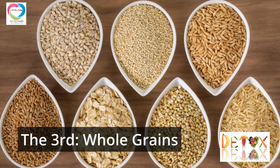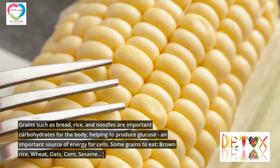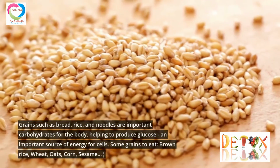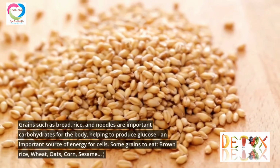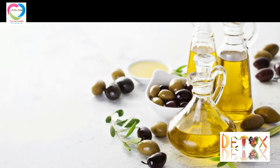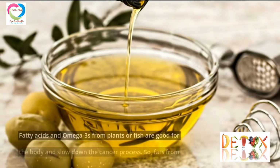The third, whole grains. Grains such as bread, rice, and noodles are important carbohydrates for the body, helping to produce glucose, an important source of energy for cells. Some grains to eat: brown rice, wheat, oats, corn, sesame. The fourth, fat and olive oil.